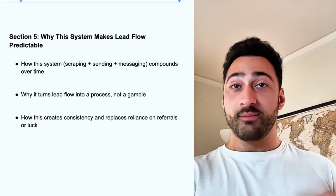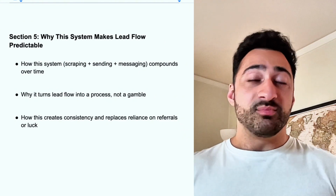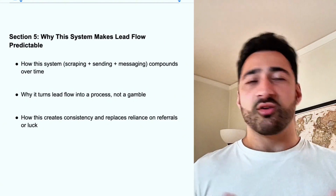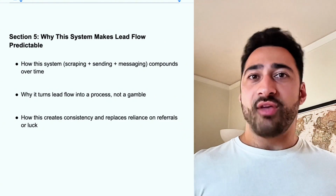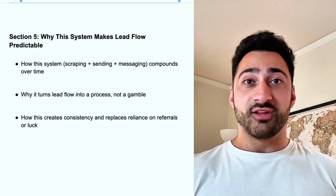You are always going to scrape your leads, you're always going to send, and you're always going to craft messaging and test it over time. The beauty is that it's simple, but it's not always easy. But once you get an angle that works or a system that works, then it becomes reliable, predictable lead flow. It's no longer a gamble.